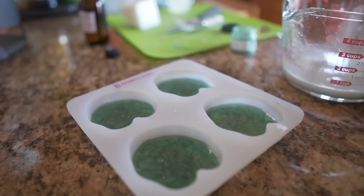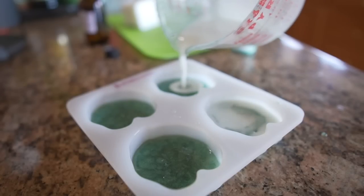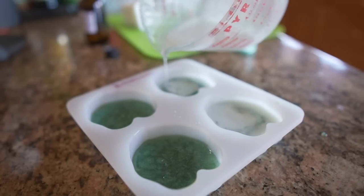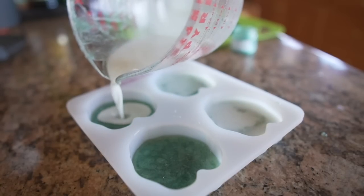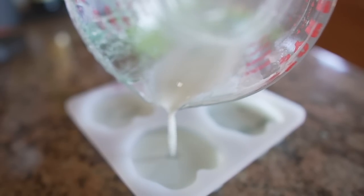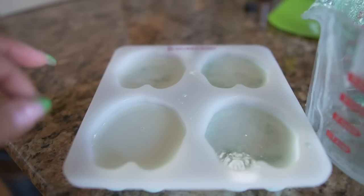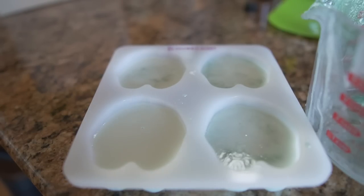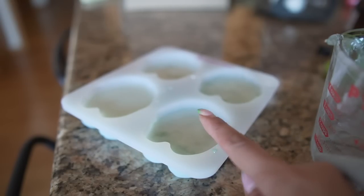Here goes the white layer. You can see that the white layer penetrated these 3, but I think for this one, it stayed pretty much on a separate layer. So it'll be really fun to see what it looks like when it pops out. I actually might melt some more white soap base so that I can come up a little bit higher.